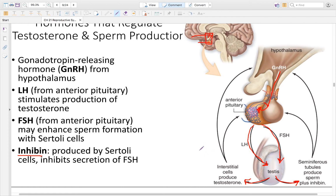So once there's enough testosterone, through a negative feedback loop, the testosterone will turn off the release of LH by signaling the anterior pituitary gland, or it can actually go straight to the hypothalamus and block GnRH if necessary. So it has both options. They actually are self-regulating through a negative feedback loop.